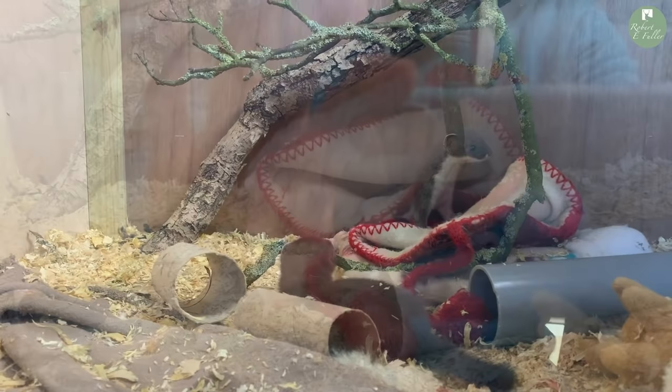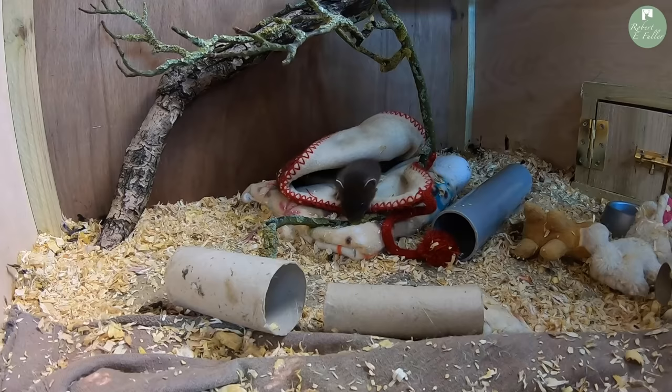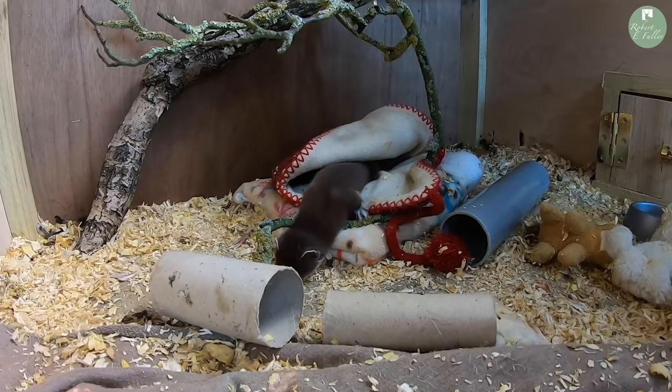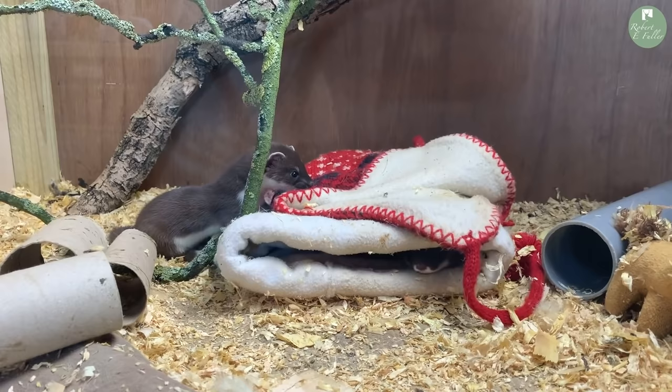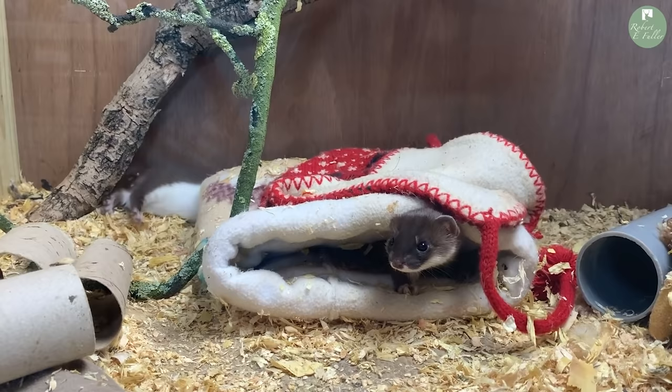So you can see Whisper's calming down a little bit now, and it's like a little game of hide and seek as they hide in each other's hats. It's going to be so hard to tell them apart because they look so similar, but Whisper's slightly bigger. Here comes Stuart just having a little look out, and we've got Whisper exploring around the back. I'm sure this is going to work.